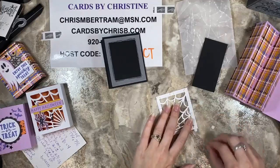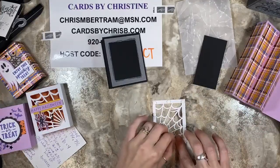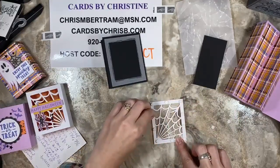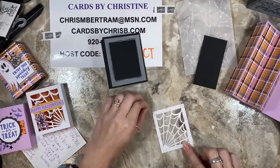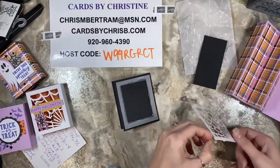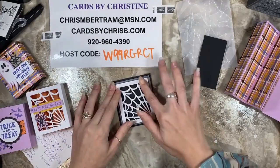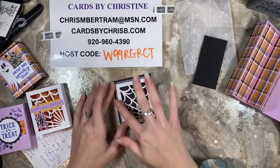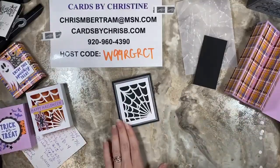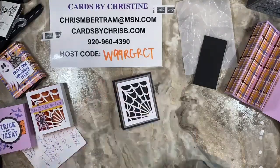Okay, so now let's get the dimensional backs off. Okay, we're getting there. The next step is going to be absolutely the easiest. Oopsies. Oh no! Okay, so let's get that centered on there. Oh, I love it. It looks so much better with that extra mat, while still maintaining the black background for my spider web. So, here we go. Now, we're just going to decorate it, just like we did here. Okay, just make sure that's nice and stuck.